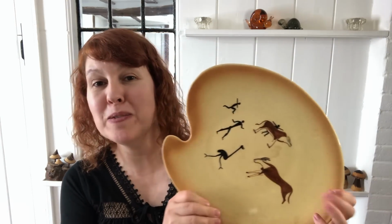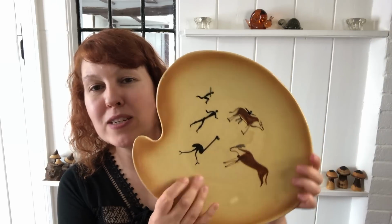And it should be about 20 to 25 pounds back on that. So yeah, not too bad, not too shabby. So I'm glad I picked that up.